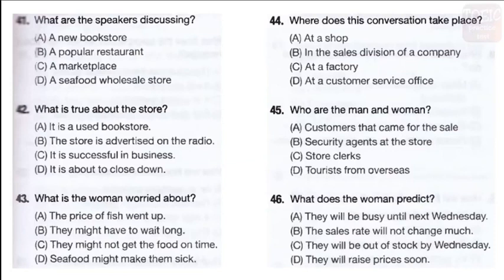Number 42. What is true about the store? Number 43. What is the woman worried about?